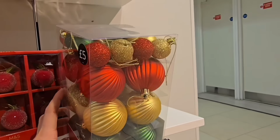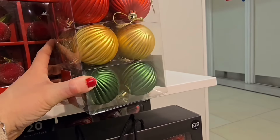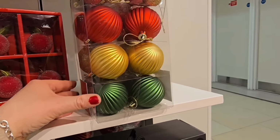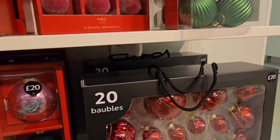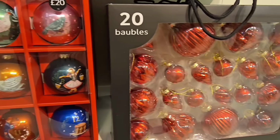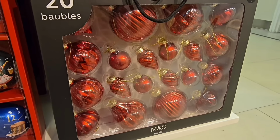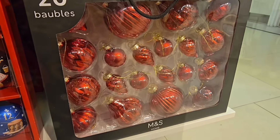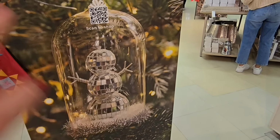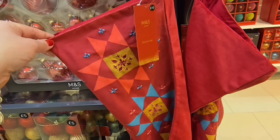I mean, that's only a fiver and it has some mini ones in that you could hang from a garland. Just give it a bit of zhuzh. And some, again, classic Christmassy colour ones. And then apart from the 12 Days of Christmas one that I showed you before, you can also have this multi-pack of baubles, which I'm pretty sure they do in other colours apart from red. And that's 20. I hope they actually have this. The disco ball snowman in a cloche, really cool. Got a nice little stocking here for a tenner.